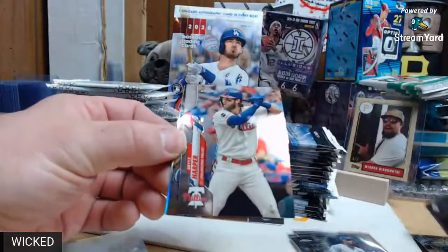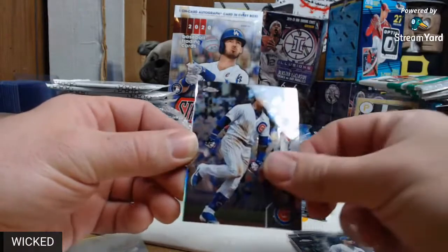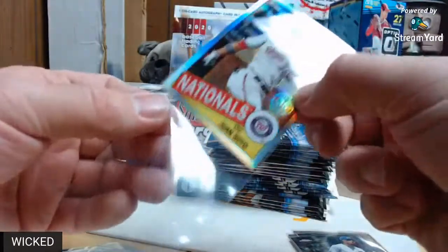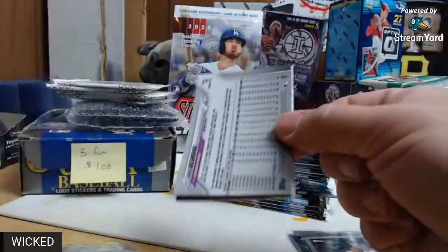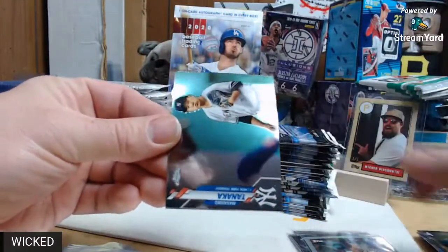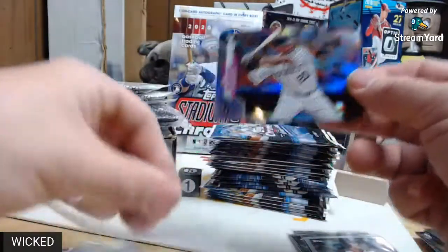Alderton Simmons, Bryce Harper, Javier Baez, and nice, Juan Soto for the Nats. Juan Soto. We got German Marquez, Willie Adames, Masahiro Tanaka, and Ian Desmond.